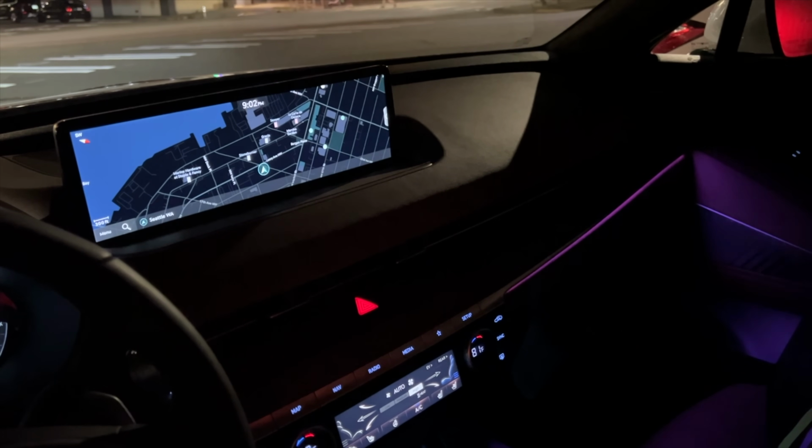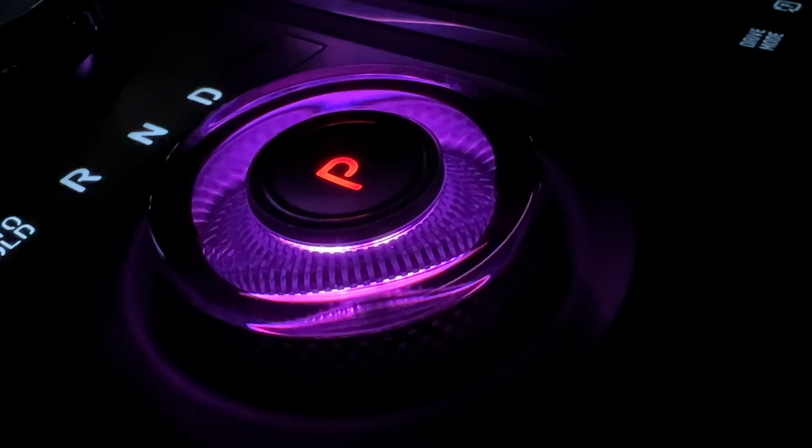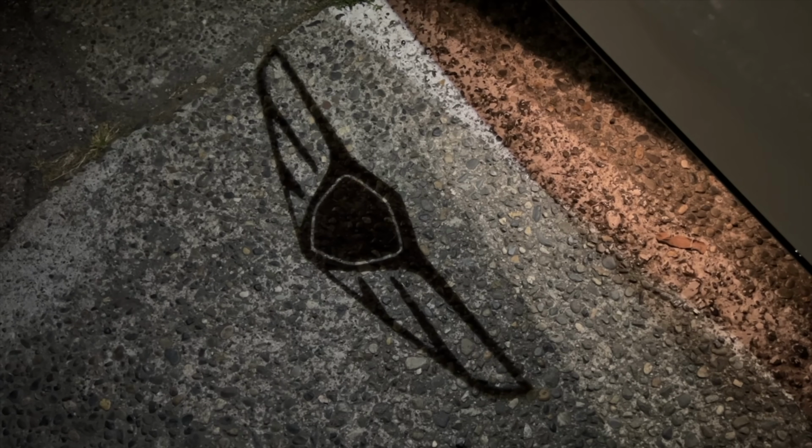Wood and leather used to define luxury interiors. Now ambient lighting is a big player. The color can be changed in the G80. I'm going with the Prince look. It's nice. If mood lighting at night is your thing, BMW and Mercedes do it more dramatically. And you'll never forget what you're driving when walking up to it.